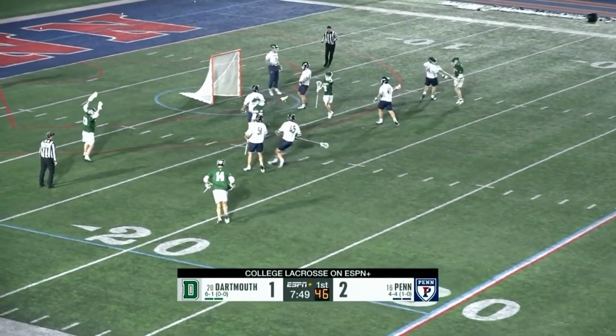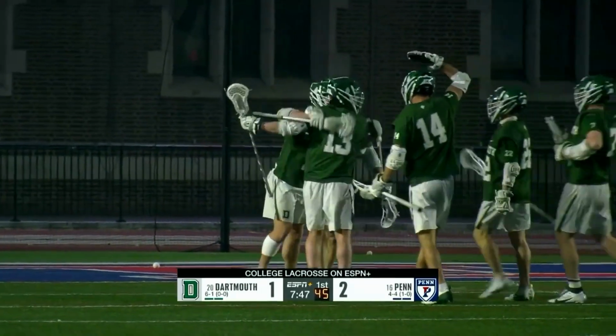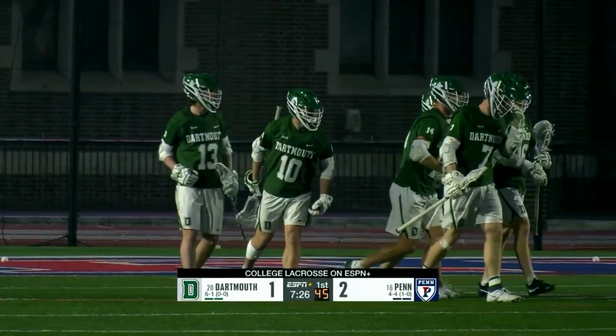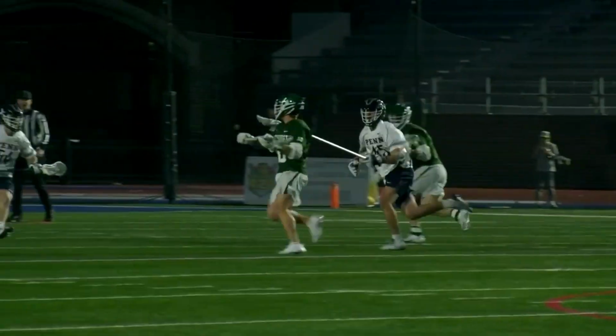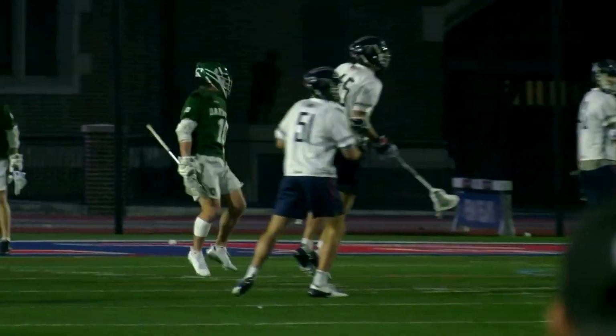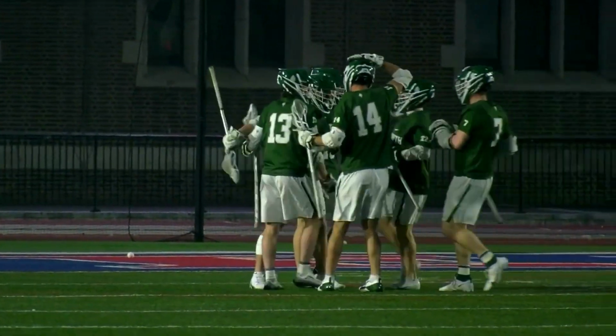Now Dartmouth lets it fly up top and a score. Tyler Julin, his 8th of the season, the first-year striking to even it back up at 2, and now we'll see if the flags get wiped out. Big goal by Julin as a freshman. I think it's still March, and he's probably feeling a little bit nervous coming into the game. He didn't look nervous coming across. High heat.